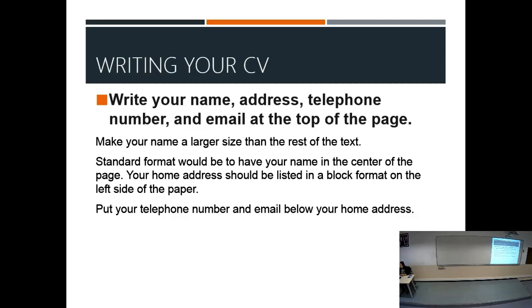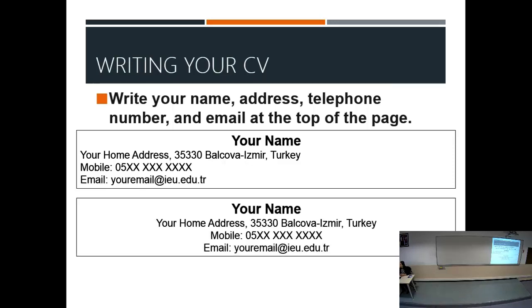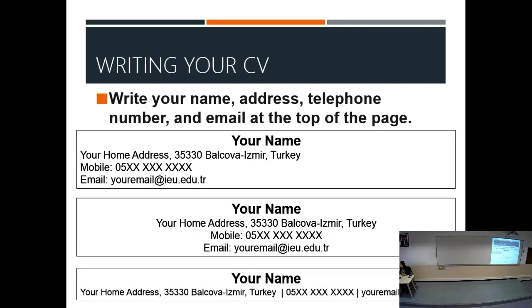So put your telephone number and email below your home address, and you can use a standard format, or you can use different formats that I'm going to show you in a little bit. For example, this is the standard format. Your name is in the middle of the page, the home address, your mobile telephone number, and your email address are on the left side of the page. Or you can put your name, your address, your phone number, and your email in the center of the page, or you can use the last format in here.